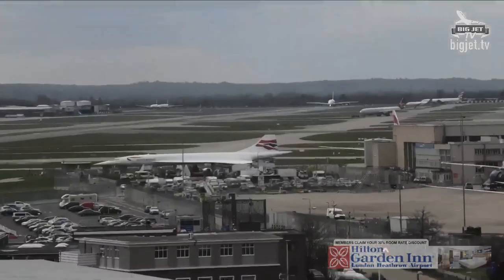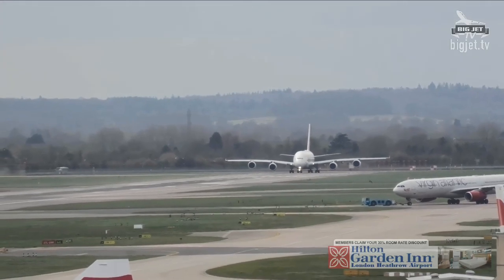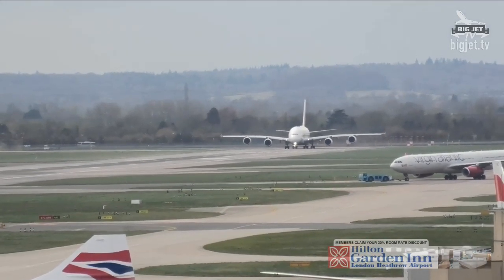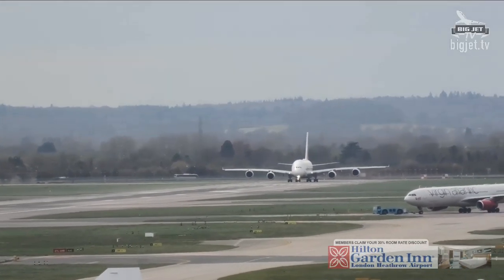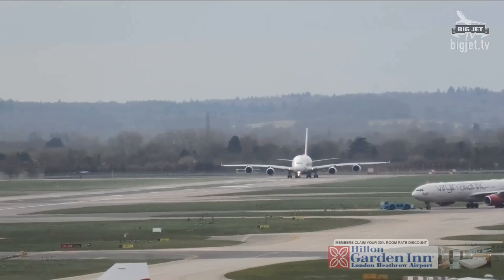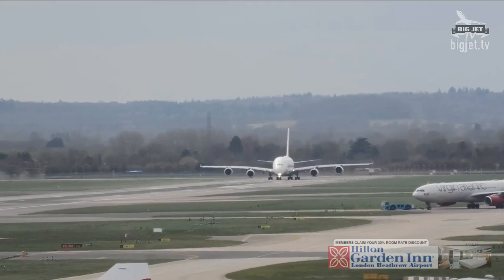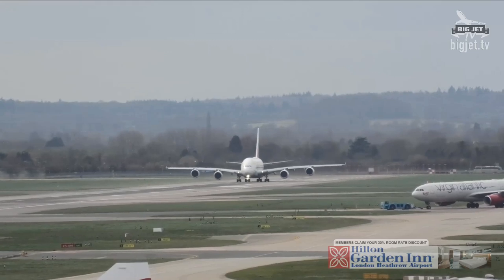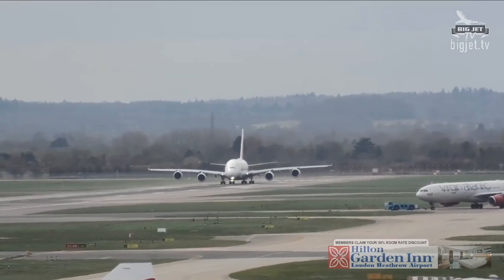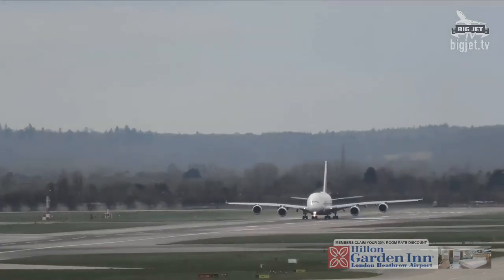That goes to show what the airline industry is doing for ecology, for being eco-friendly as much as they can. Listen to those engines. Whisper jet. That's a real whisper jet. Yeah, another Virgin going over for storage. Okay, Emirates 380 out to Dubai, on the roll.